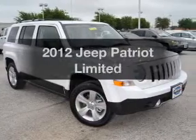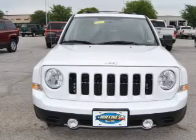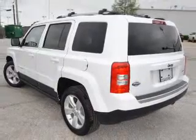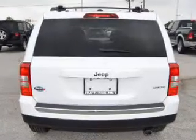Imagine yourself in this 2012 Jeep Patriot. This is the set of wheels you've been looking for, with an efficient four-cylinder engine. The powertrain includes front-wheel drive, connected to a smooth shifting transmission. The anti-lock braking system will help deliver you safely to your destination. Heated seats comfort you on cold winter days.